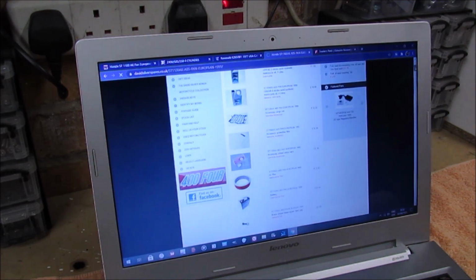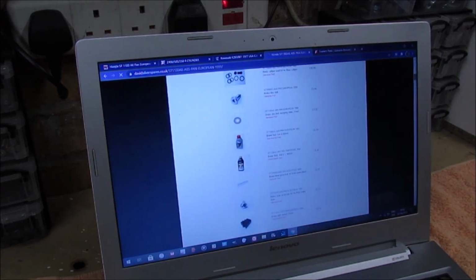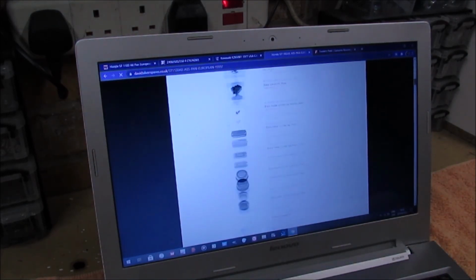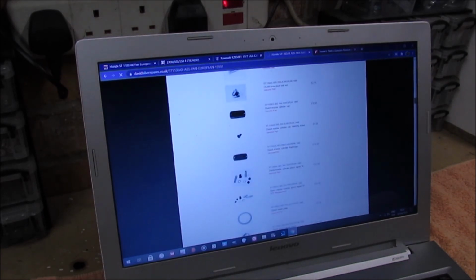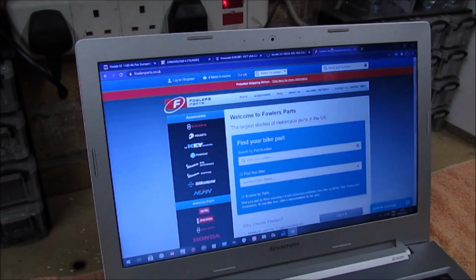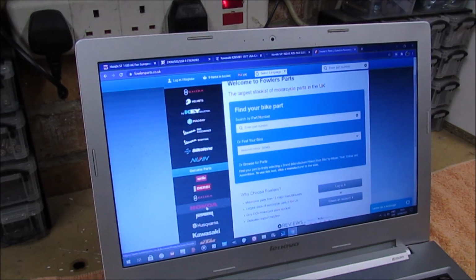And once again, it brings up a list of parts. All the prices are next to it. So you can click on the part, go in and order whichever part you need. But another good site that I use a fair amount. And last one is fowlersparts.co.uk. Again, OE parts.